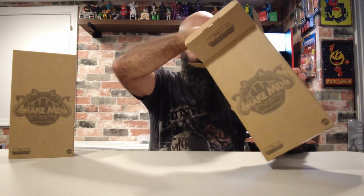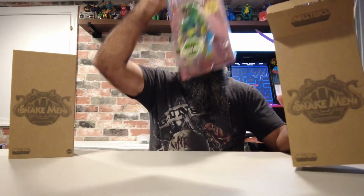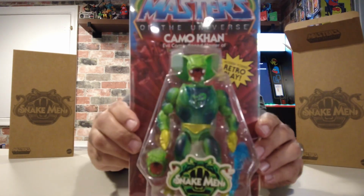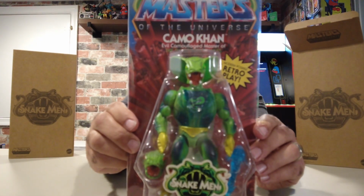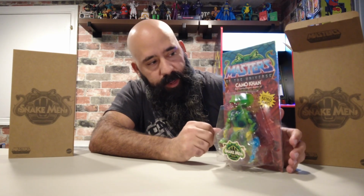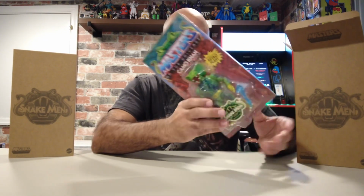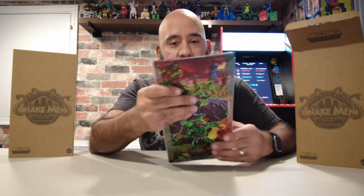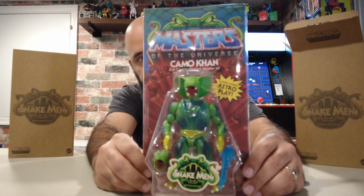Camo is one of the Snake Men that was a bad guy that worked with Skeletor. My memory of this guy is that he was the leader of the Snake Men. I have to do my research. I haven't seen this guy since I was a kid. So, again, they did a really nice job with this packaging.